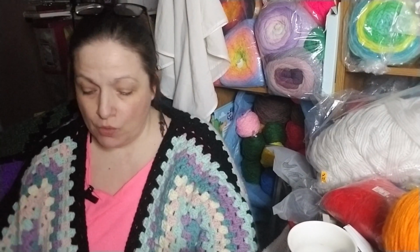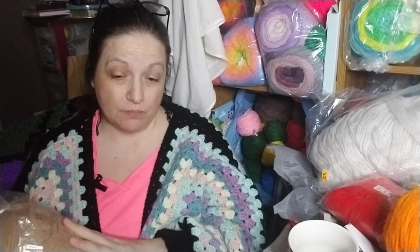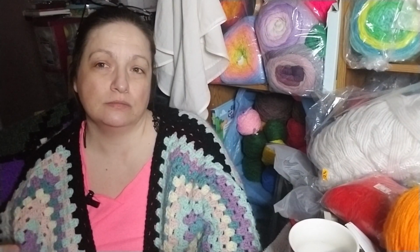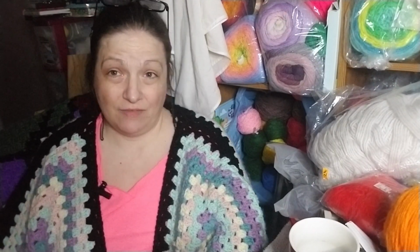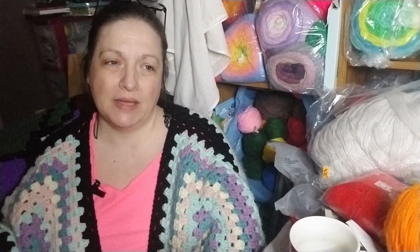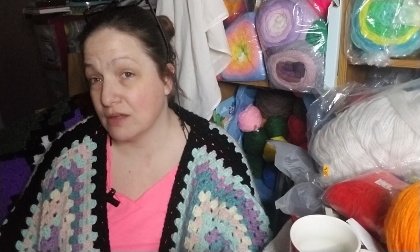One of the other ones I want to work on is either this color or my Mega Ball in gray. So pretty. I want to do a mesh duster, one that goes down to about mid-calf. Now, I'm only 5'2", 5'3", if I really want to sound big. I'm not very tall, so I don't need a massive amount, but I'm not sure if I have enough to do it. I may have to mix and match a few colors.